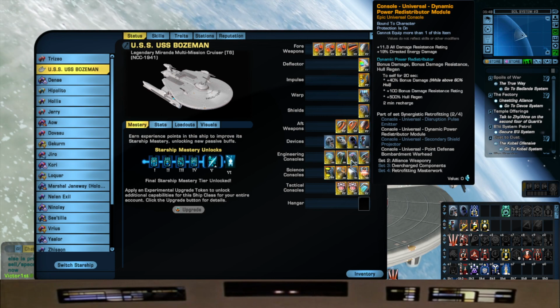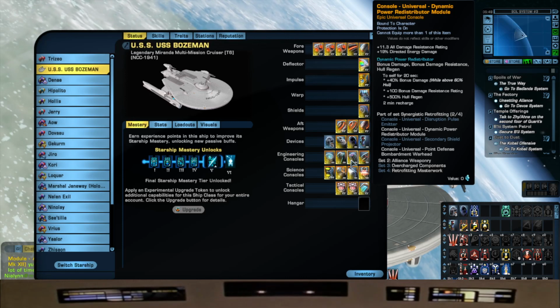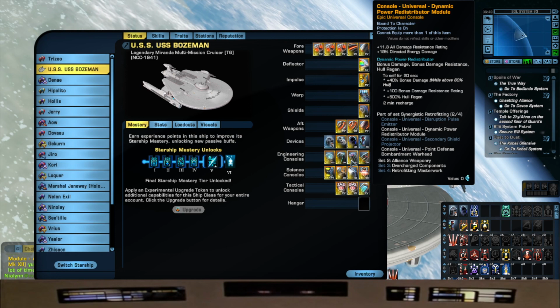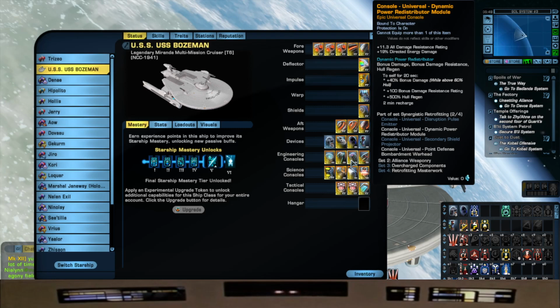Next up, the DPRM, or Dynamic Power Redistributing Module. This comes from the Atlas or the Prototype Dreadnought. Again, another ship that you can get from the event campaign as a reward. 11.3 all damage resistance rating, 19% directed energy damage, and when you click this, for 20 seconds, plus 40% bonus damage while your hull is above 80%, 100 bonus damage resistance rating, and 500% hull regen.